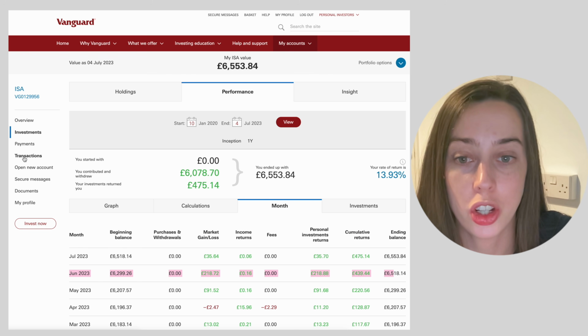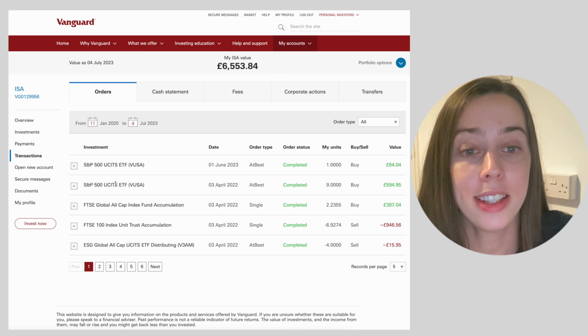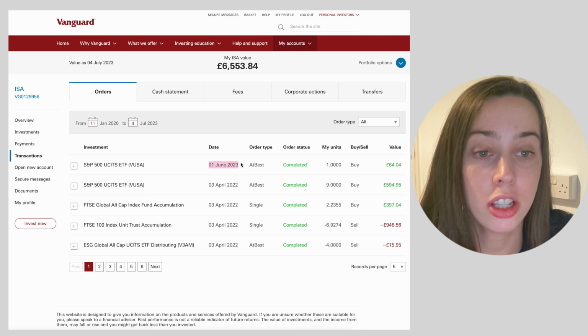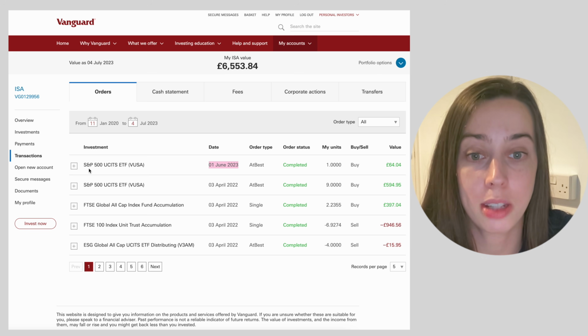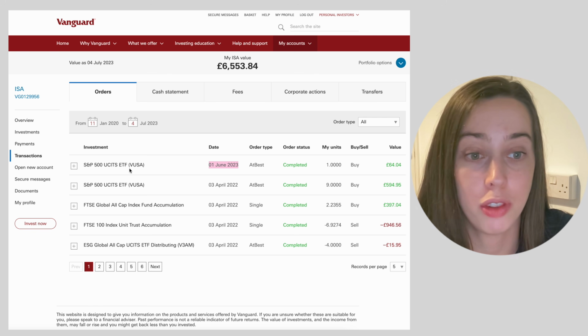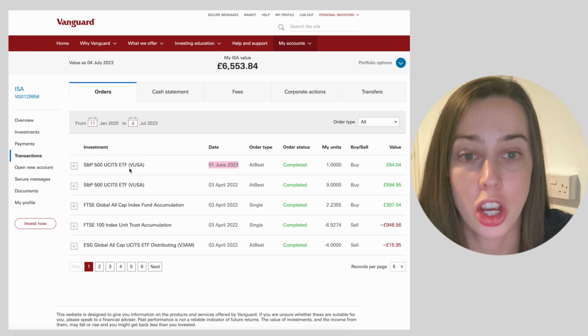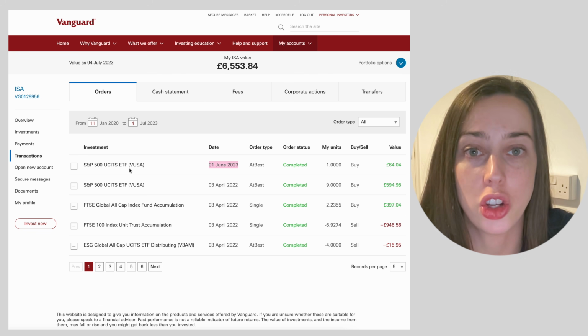Now let's head over to the transaction tab here. And this is the same as last time. I have not put any new money into it and I've not reinvested any dividends. On the 1st of June, you can see that I purchased some more of the S&P 500 ETF VUSA, and that is because this was reinvesting those dividends. You can do that, you just can't add new money in.